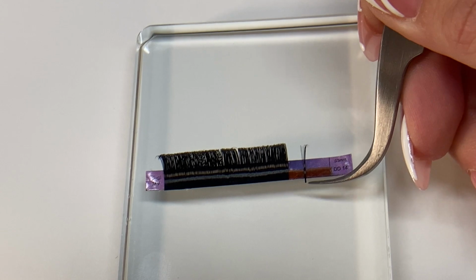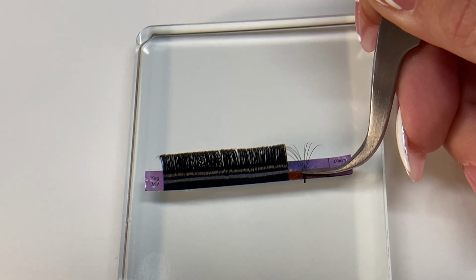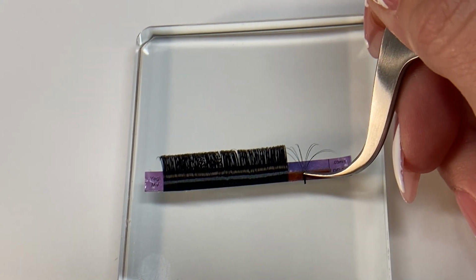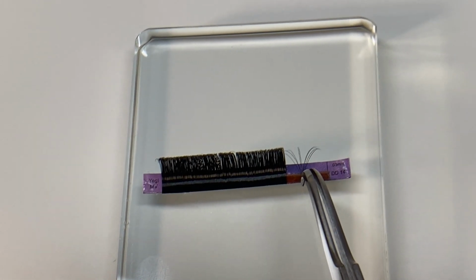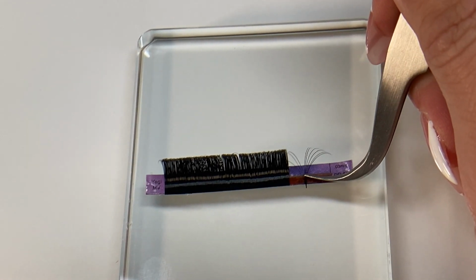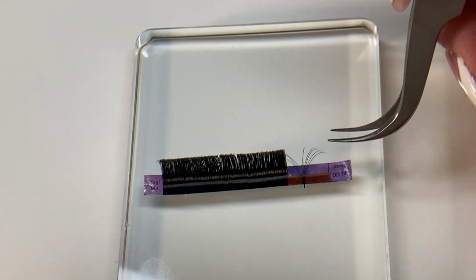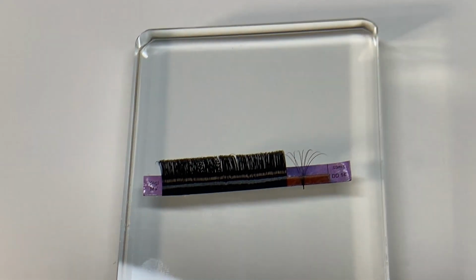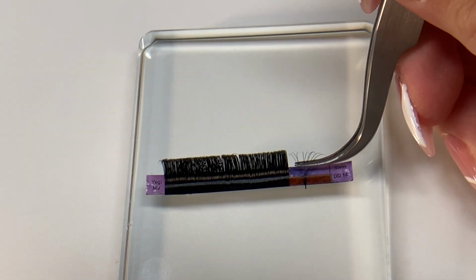We're gonna leave the ends out a little bit, and we're gonna roll our tweezers over the base of the extensions, and you can fan them out as wide as you would like. You can also give the base a little pinch if you want to make them as V-shaped as possible, and adjust your fan to however wide you prefer. And remember, the wider the fan, the fluffier your sets will look, and the narrower the fan, the darker and denser your sets will look.